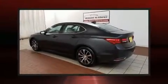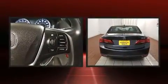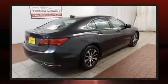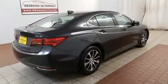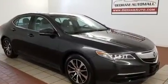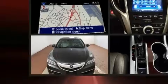Come test drive this 2015 Acura TLX. With just over 45,000 miles on the odometer, this four-door sedan prioritizes comfort, safety, and convenience. Performance and efficiency are both prioritized thanks to the 2.4-liter four-cylinder engine. And for added security, dynamic stability control supplements the drivetrain.